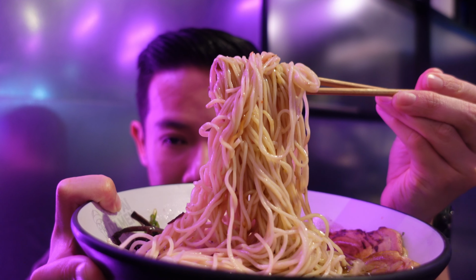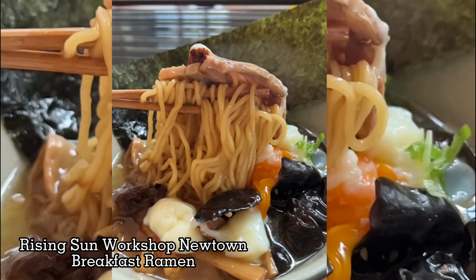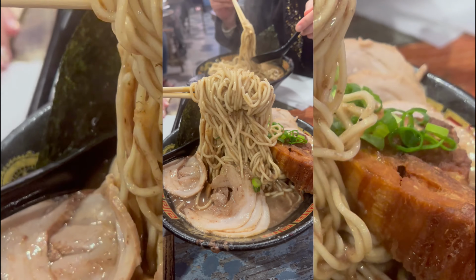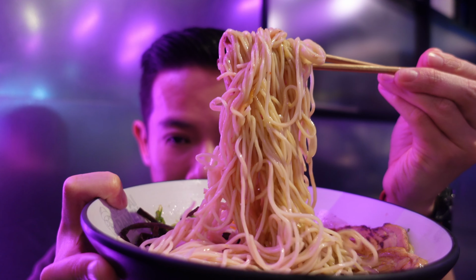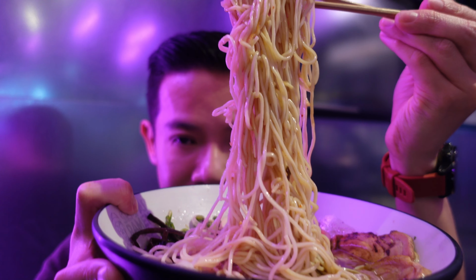Totally worth it. And I could immediately tell that we were in the hands of someone who knows what they're doing. The broth was very flavorful, and for Sydney siders, the broth thickness is definitely thicker than Rising Sun Workshop, Choco Ramen, and Bones Ramen, but not quite as thick as Gumshara, which is my personal preference. Still, maybe because the weather was a bit cold, this bowl of tonkotsu was so comforting to eat.